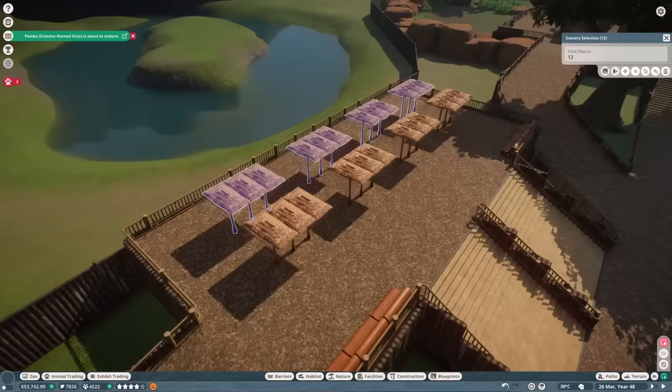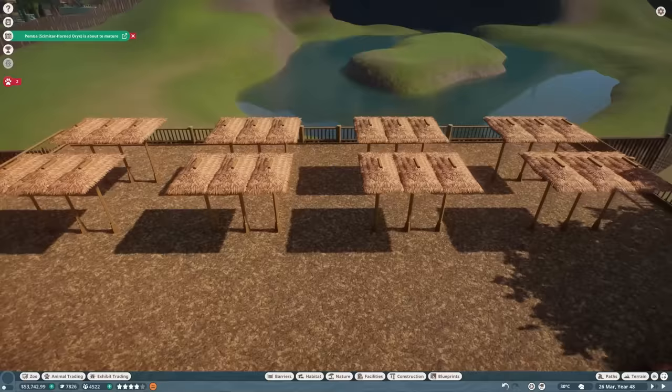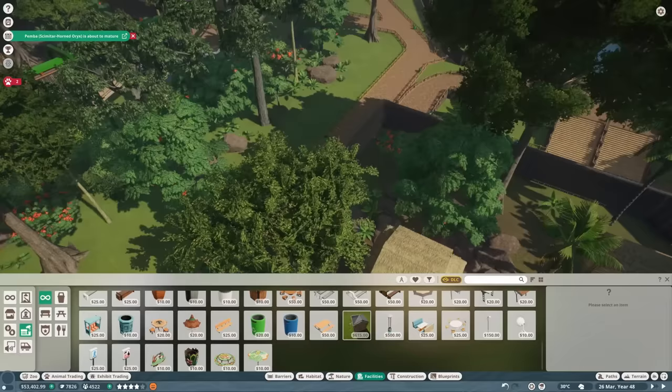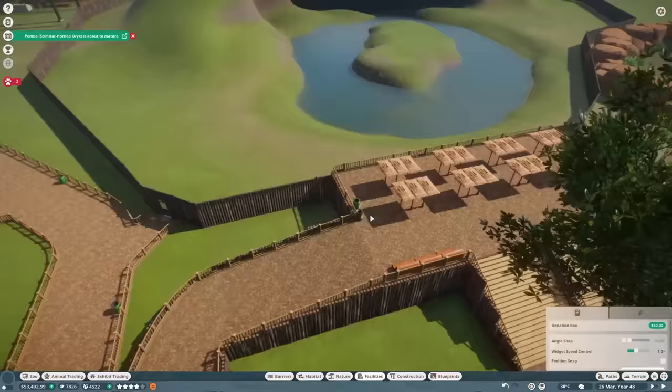There we go. We just built something. That's a bit different, actually. Just making these long shade canopy areas, which I think is something. And we need to add in bins and stuff as well. So let's put a few recycling bins in. And then of course, we're gonna need our donation bins as well.